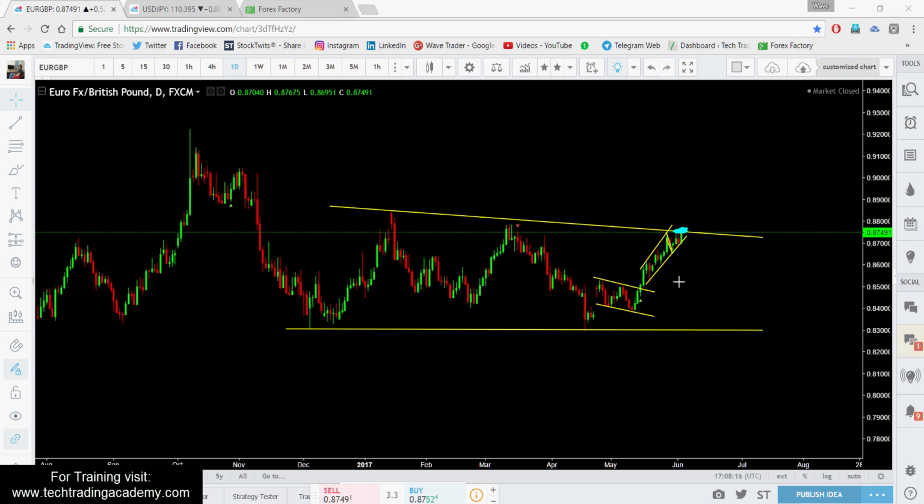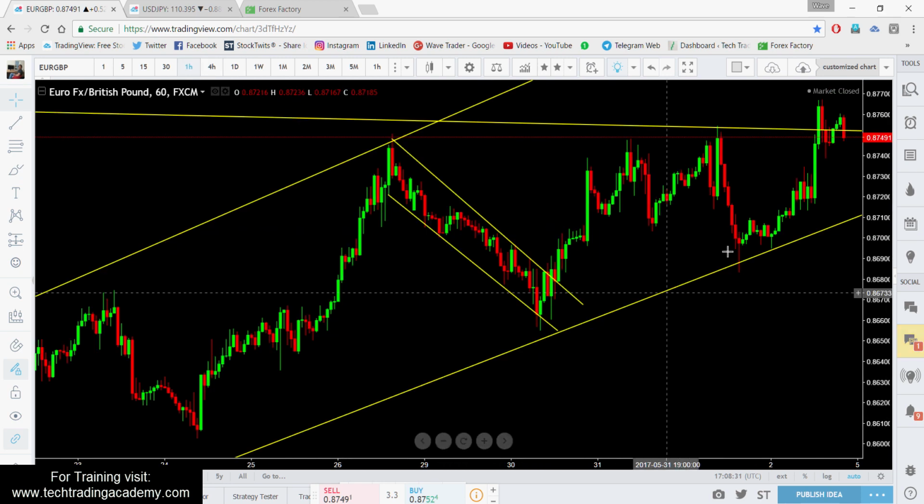It doesn't look like we are going to continue. Highly likely we're going to see a reversal. But price is setting up for that. It is not ready for that.